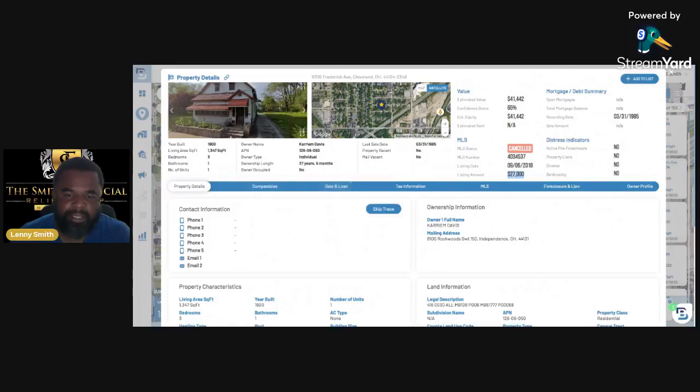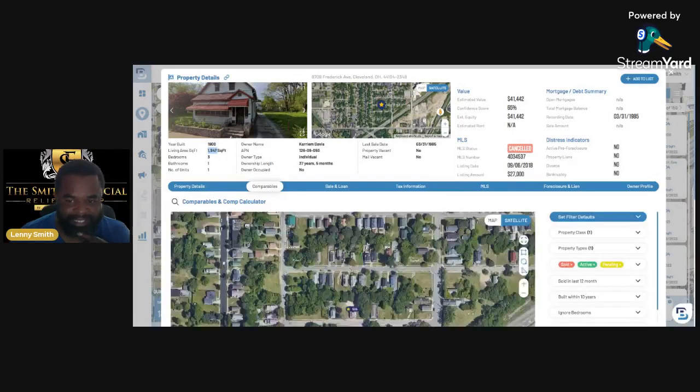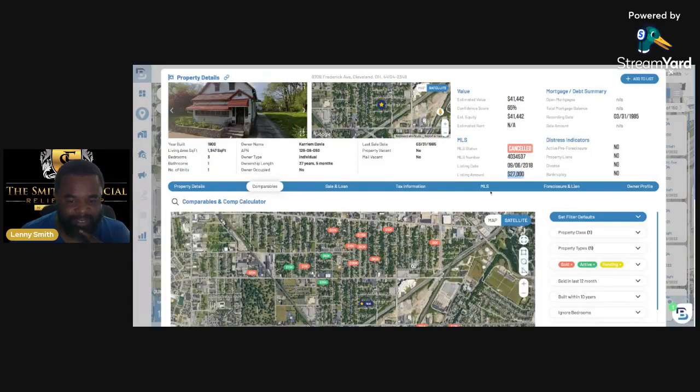Let's just say this property needs full rehab. We had 1347, so we're looking at over 50,000 to rehab this thing, and that doesn't include labor. So actually we're looking at like 63 grand to rehab this thing, and it doesn't include labor. So guys, let's find some comps for this property. They tried to sell it 4 years ago for 27,000. Let's find a comp for it.